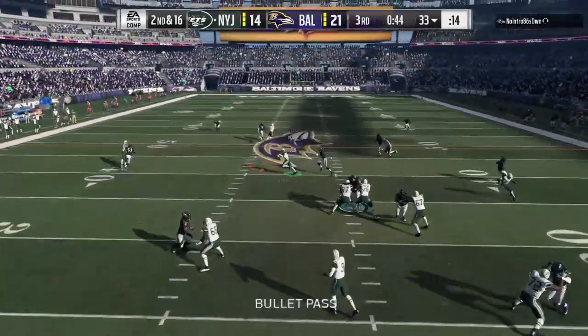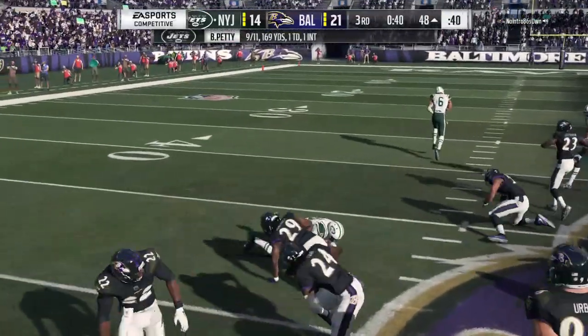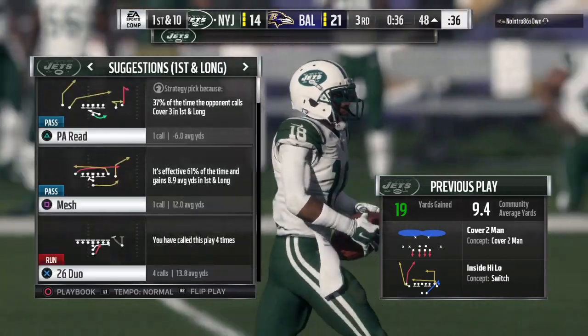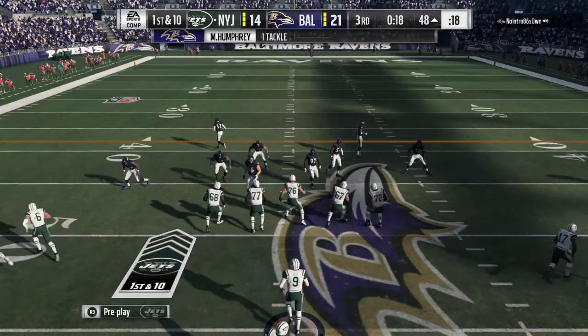Out of the gun. They'll look to throw. That's complete over the middle to Stewart. And he'll be taken down, but not before he gets into enemy territory. And the play goes for 19 yards, gives him a new set of downs.